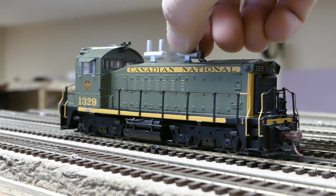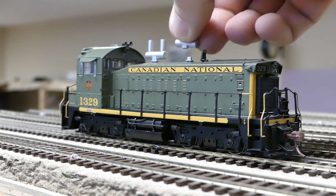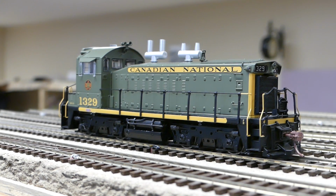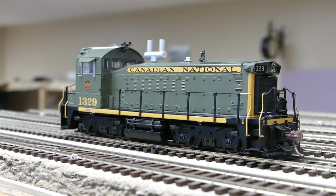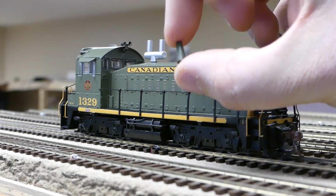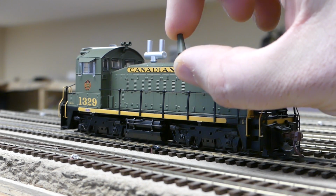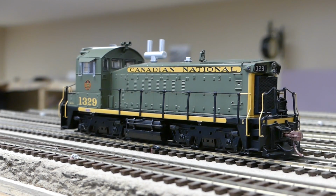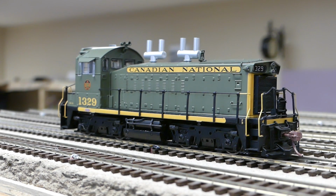Also, just pop it off there. Pop it off. There we go. It also comes with the stubby stack. Some of them ran with stubby stacks later on. And it also comes with the stack that would have been right from the factory. Now, to my knowledge, none of them had this stack. The earlier number series, the 1200s, I believe at 1298 they stopped using that stack. But you can put it on if you like. So we'll put back on the original stack, the round stack that is accurate for this locomotive.